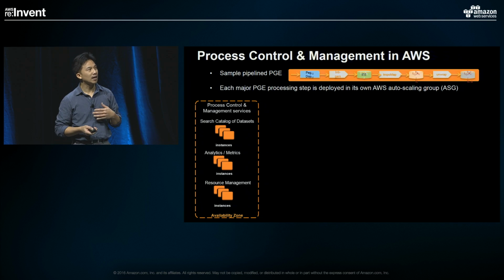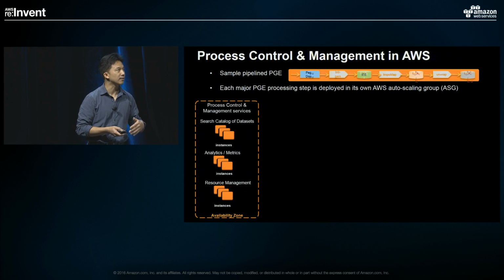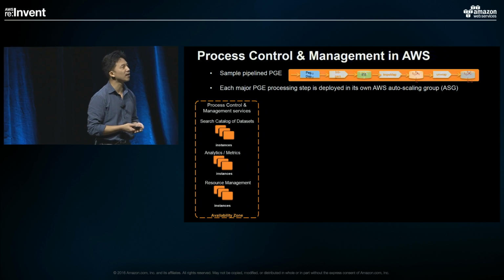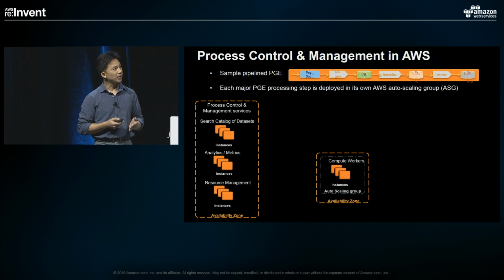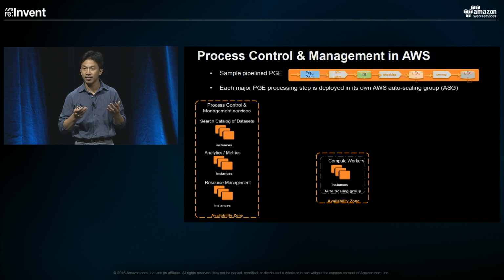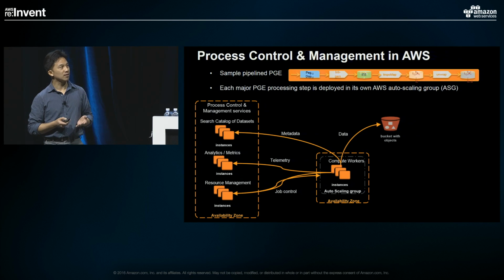And the way that we have developed it is that we have a suite of EC2 instances that basically run the process and control management. And they're fully redundant. They're decoupled in terms of functional capabilities for high performance, like Elasticsearch services-based search and catalog, analytics, real-time metrics, as well as resource management. But overall, they're controlling a fleet of workers. And each of these fleets is fully auto-scaled. So each of these is an auto-scaled group, and they are managed and coordinated by the process control management set of services. But we have many of those types of fleets there.